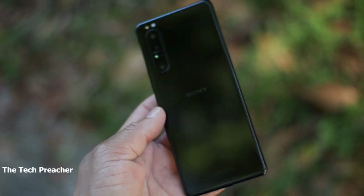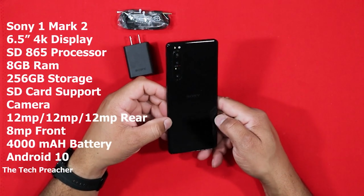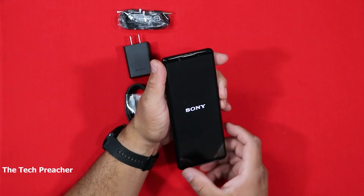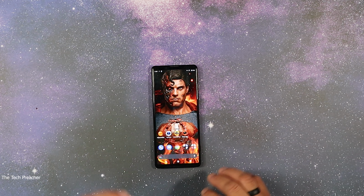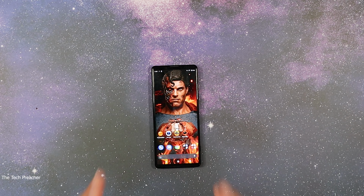So the Sony Xperia 1 Mark II was released in May of 2020. Now, me recording this video, we are in March. All right, the specs. We know that this phone has a beautiful 6.5-inch 4K display, Snapdragon 865 processor, 8 gigs of RAM, 256 gigs of storage. We got SD card support. We got a headphone jack. We got awesome cameras. We got a 4,000 milliamp battery in here. And not only with the cameras, it's all good. I mean, we have a lot of pro features on this device. But the price, $1,200 for this device. Now, yeah, you could get it a little cheaper, but at retail, when this phone came out, it was $1,200.